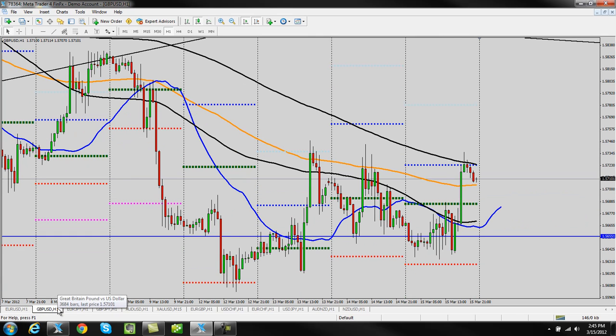Pound dollar has been interesting. I didn't even put any levels on this pound dollar because the darn thing is just so choppy. And this could be a number of things happening here. And honestly, I'm not even going to guess which one it is. I'm just going to wait for the levels to be worked.